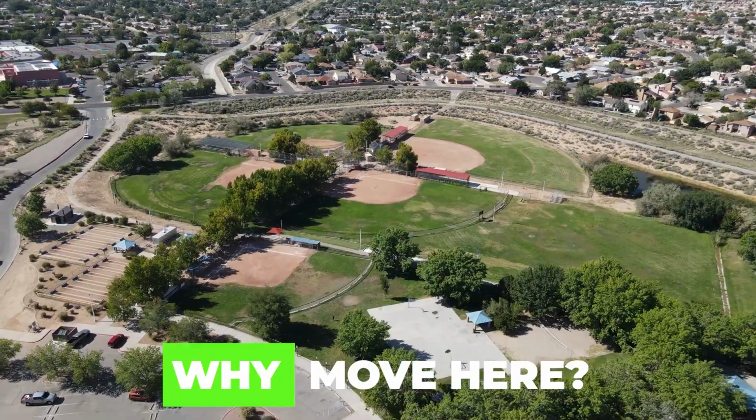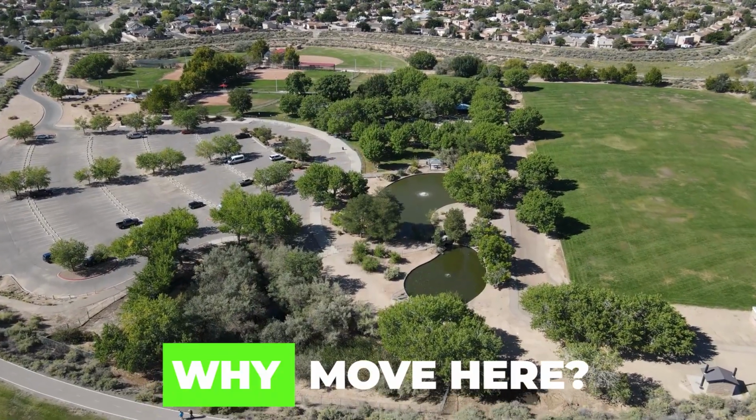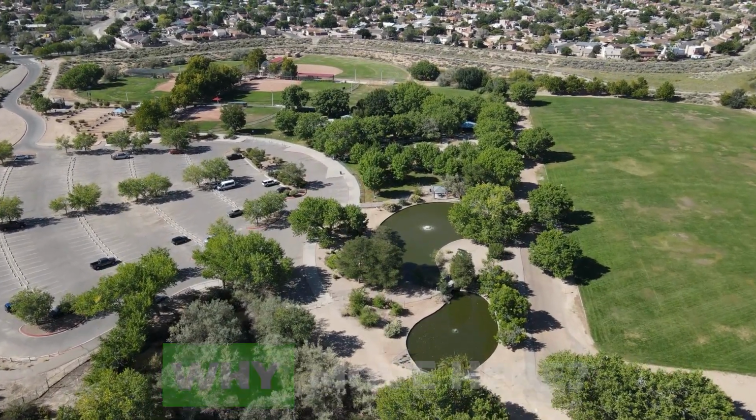All right, guys, now I'm hanging out at Mariposa Park, and I'm here just to kind of give you guys a little bit of detail exactly on why people are moving to this side of town. And it's always been like that. A lot more people are wanting to get here just because of the different amenities that they offer.